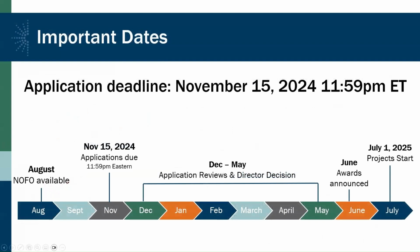Here are the important dates relating to NANH applications for the FY 2025 funding cycle. We typically make the Notice of Funding Opportunity available and start accepting applications in mid-August, around 90 days before the application deadline.